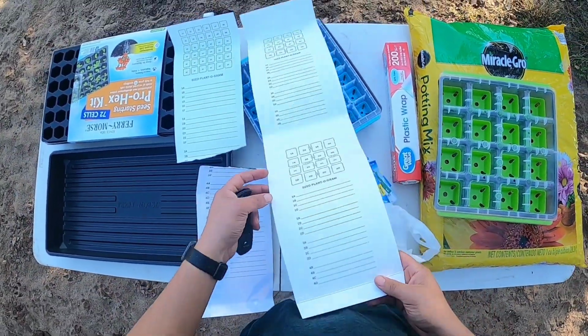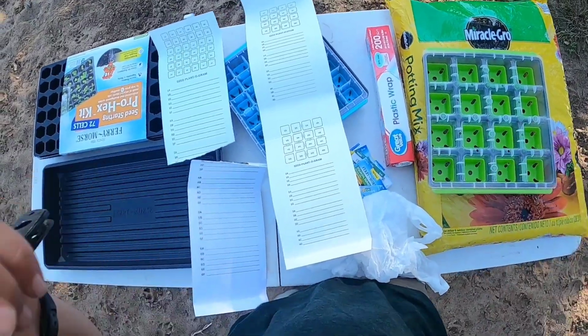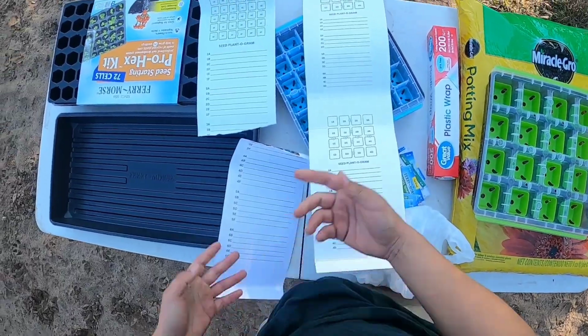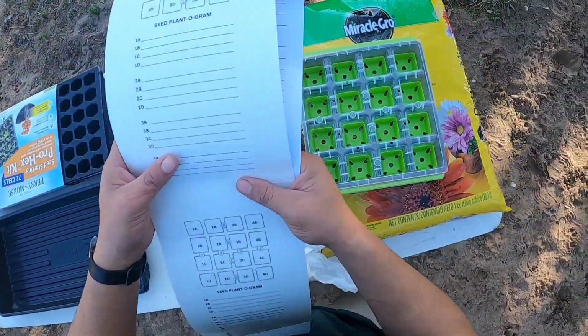Right now it's going to be kept in a room that has a heater going to keep it at around 70 degrees. And then of course it's going to be wrapped with plastic to keep the moisture on the plants, or on the soil. So we're going to put this aside for right now.